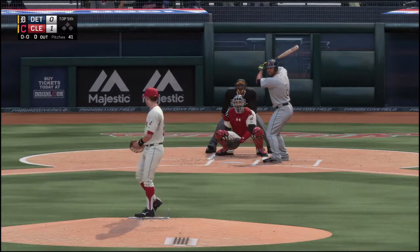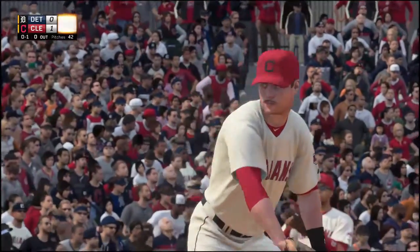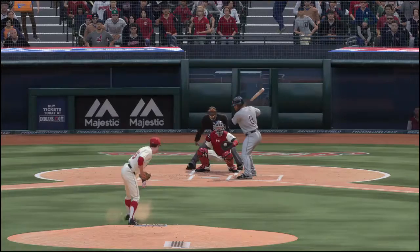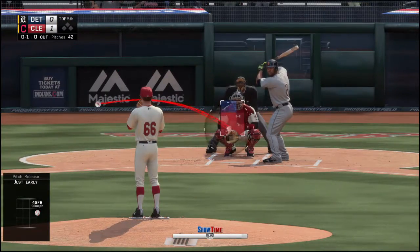First pitch on its way. And looks like he got the call there on the pitch inside. It's 0-1. Yeah, and it seems like he kind of got away from that pitch here in the last few innings. You got to think about bringing that one right back.